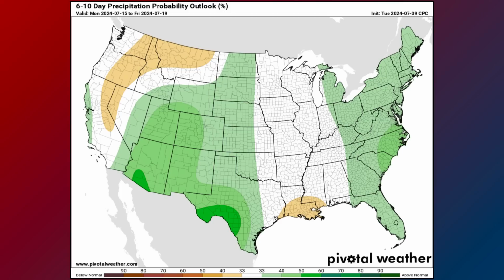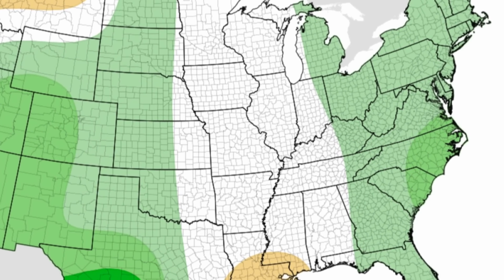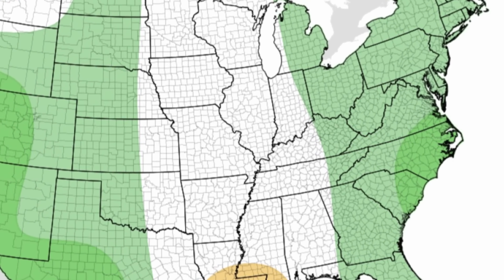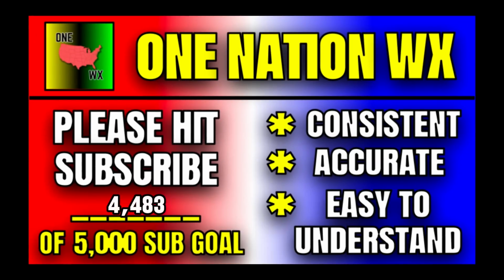Some of that could swing towards getting into some frontal action towards the mid part of next week, and that's what these greens over here from Florida and Georgia up to the Great Lakes and northeastern region of the U.S. really indicate that the Climate Prediction Center is thinking we're going to be above average in precip, and I totally agree, as some thunderstorms will probably be keeping things active there. Active with monsoonal types of precipitation down there towards the four corners of the U.S. as well.